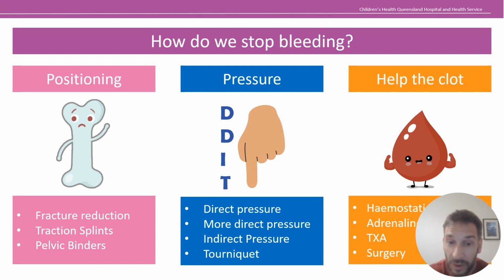One thing to note about direct pressure is that because pressure is inversely proportional to diameter, if we press down with a hand, for example, versus a finger over the point, then even though it might feel like we're applying more pressure, we're applying less force to the location that we need. So we want to use the minimal diameter possible to apply the maximum pressure to that location.